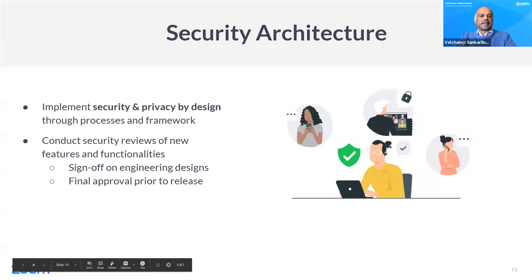The security architecture. Our belief is that security architecture is the most important. So you need to actually build everything from the beginning. Otherwise it's basically fixing things after the fact. So this is a very key area.